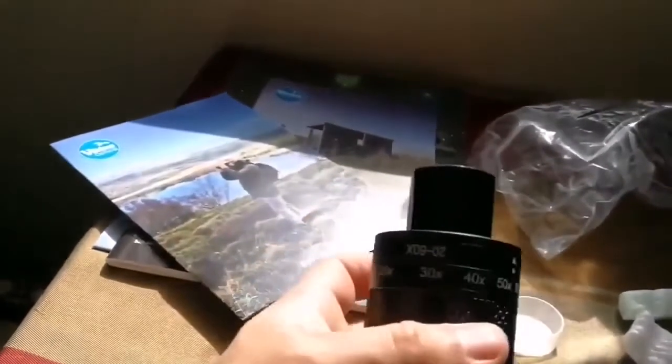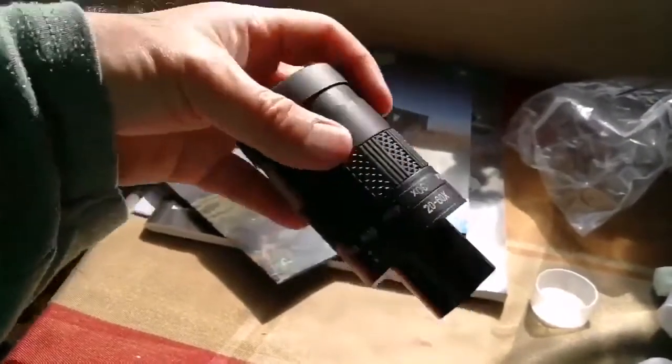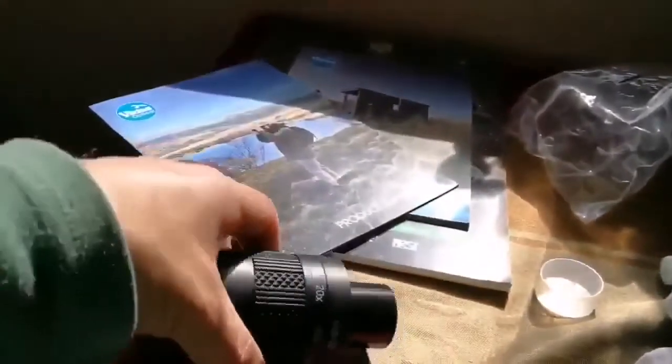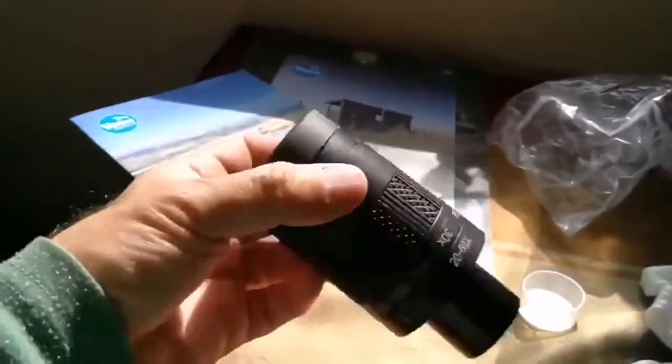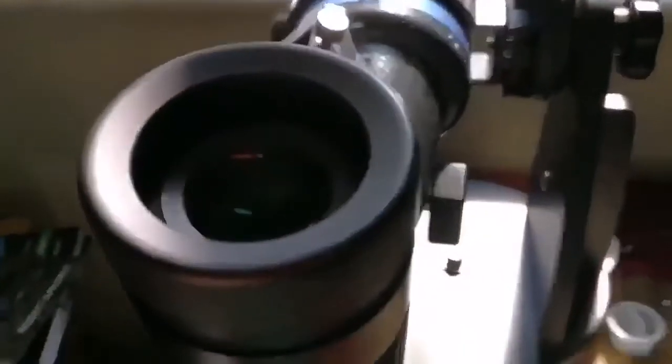That is impressive. It goes from 20 times to 60 times. You can use it also with anything other than a telescope, I think with a spotting scope. Let me just put it on the telescope. I'm really impressed. The zoom of it is actually better than that Pressler I had. It really zooms. It's not that the field stop comes and blocks the light. It actually zooms.